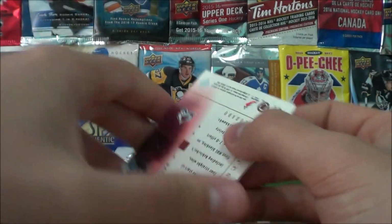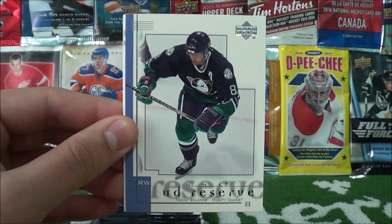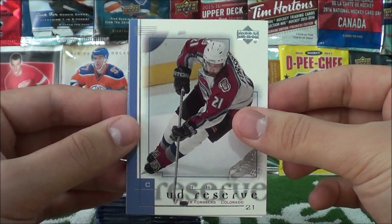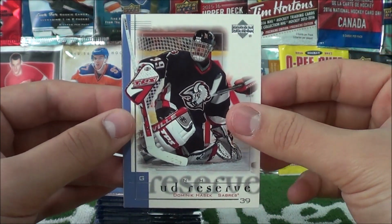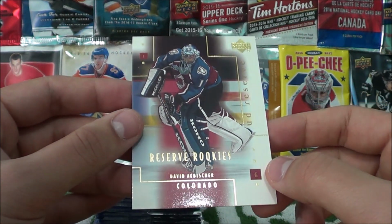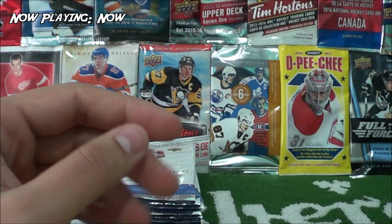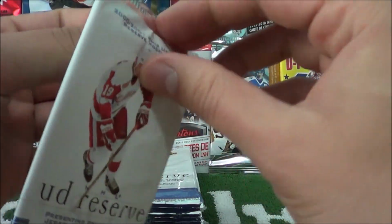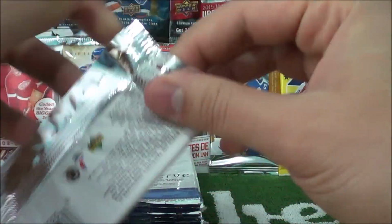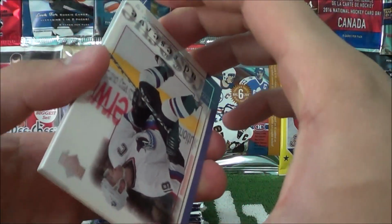Now with Jeff O'Neill and Brian Hayes. Ron Francis, Teemu Selanne. Here we got Peter Forsberg, Dominik Hasek, and a reserve rookie of David Abisher. David Abisher, reserve rookie. The only rookie I recognize right now is Scott Hartnell, to be honest with you. And then, of course, all these amazing old school players.